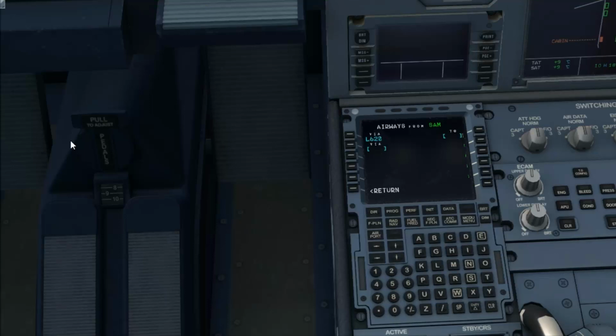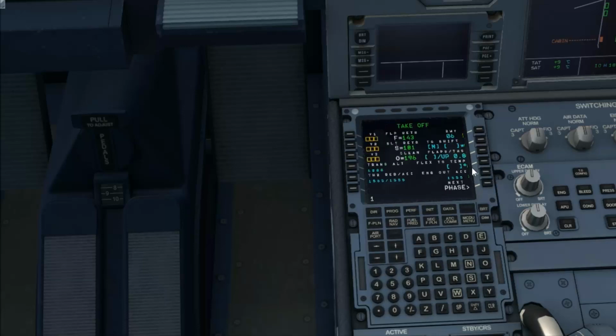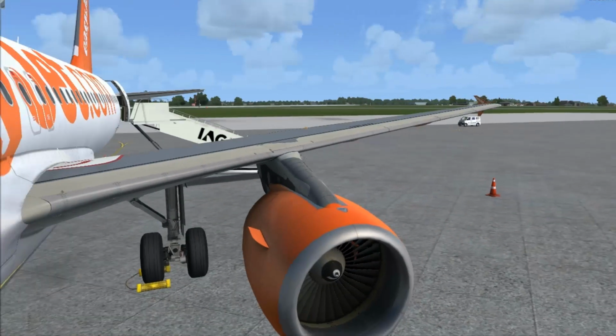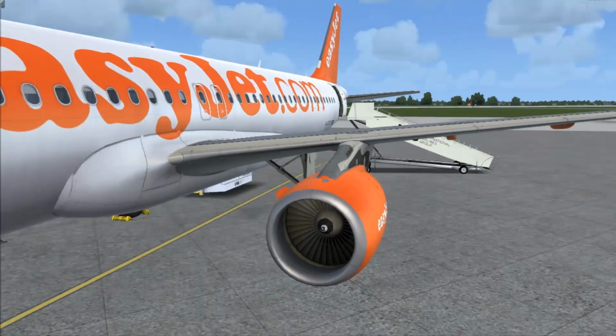Stick that in. The next airway will be UN514, and then we're off to Diddle, and then we'll insert that. And we are not very heavy today, so we'll only go flaps one out of Southend. 62 is the flex temp, and then we're done with our flight planning software, so that can be closed down, which is brilliant. So, if we go to a quick outside view, the boarding should be starting very shortly.